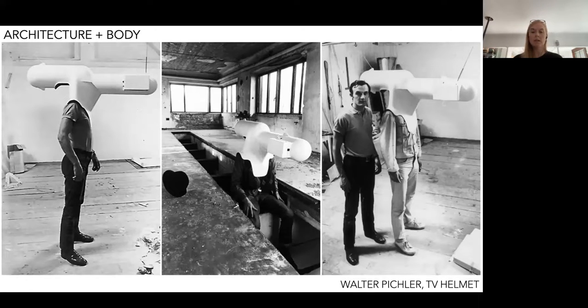And now again, think of a contemporary context. We're still strapping devices to our heads to access and interact with other virtual worlds. Now they're slightly different from what Walter Pichler might have imagined back then, but we can definitely see an evolution of these devices.